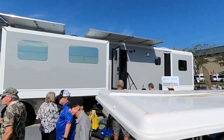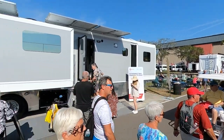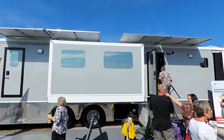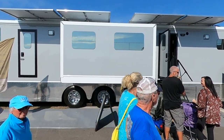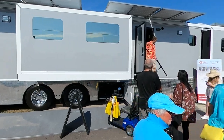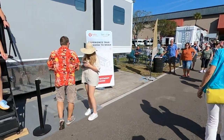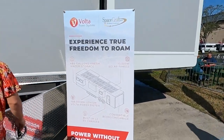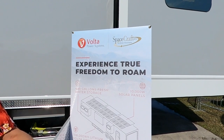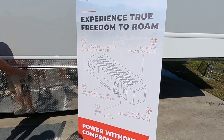This RV is 54 feet long. It has two full bedrooms, two full baths. It's all solar power. It's all custom. It's absolutely incredible. It was also very crowded, so it was a little bit hard to film. 485 gallons of fresh water storage.